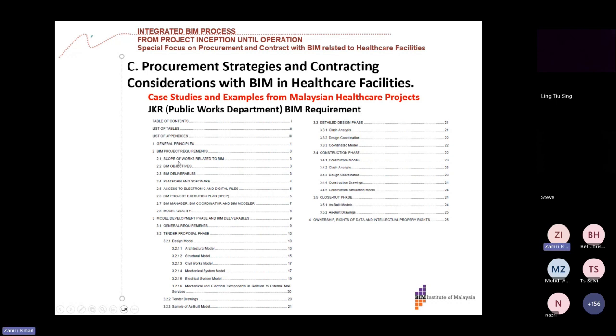So inside there, of course, they have the BIM objective, deliverables, the platform and software to use. So these are the responsibility of the BIM manager to understand and include inside the BEP, or BIM project execution plan. You have to name all the manager, coordinator, and modeler. You have to state the standard to use in terms of model quality, the file naming convention, and the model structure, whether you model block by block or level by level. For example, a hospital is so heavy that they allow the model to be done level by level, especially the clinical levels. But for other facilities like quarters or car park, you can do block by block.